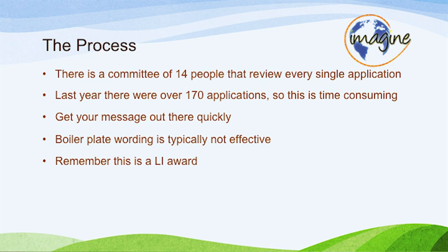So let's talk about the process. As I mentioned, we have a committee. The committee is 14 people in total. They review every single application. So like I said, last year we got in over 170 applications. It's a very time-consuming task. People have to go through every single one of the applications and try to decide who they want to push on into the semifinals.